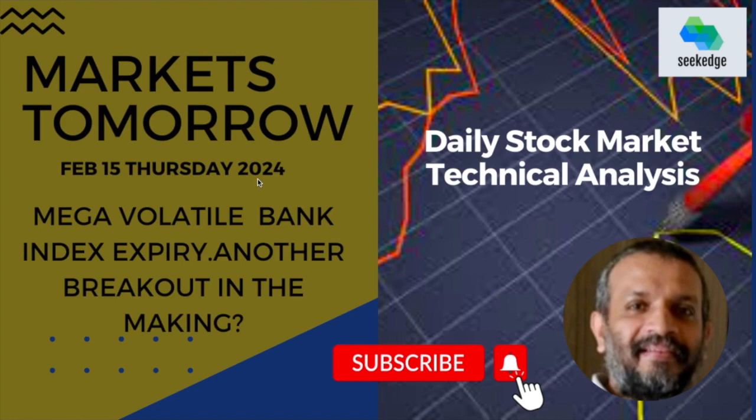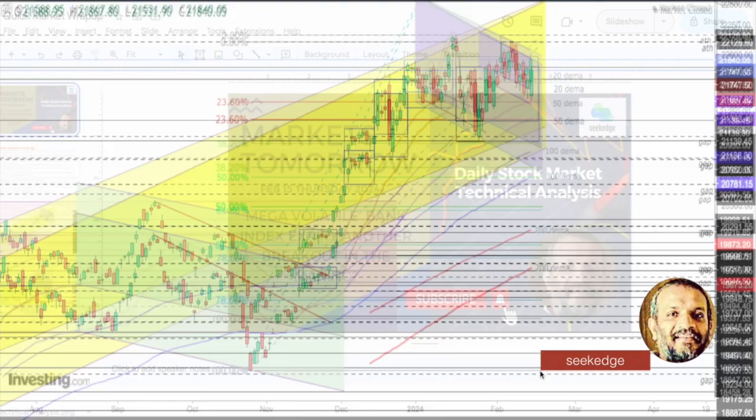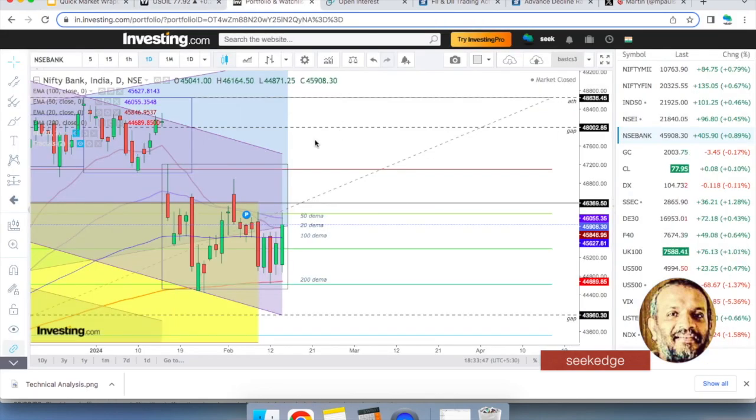Mega volatile banking index on a weekly expiry for the Banknifty today. So big moves, and is it a breakout that's in the making? Let's try to understand. This is a snapshot of what happened today, except for the Fyers data that is not coming yet. But we would straight dive into the charts and try to understand.